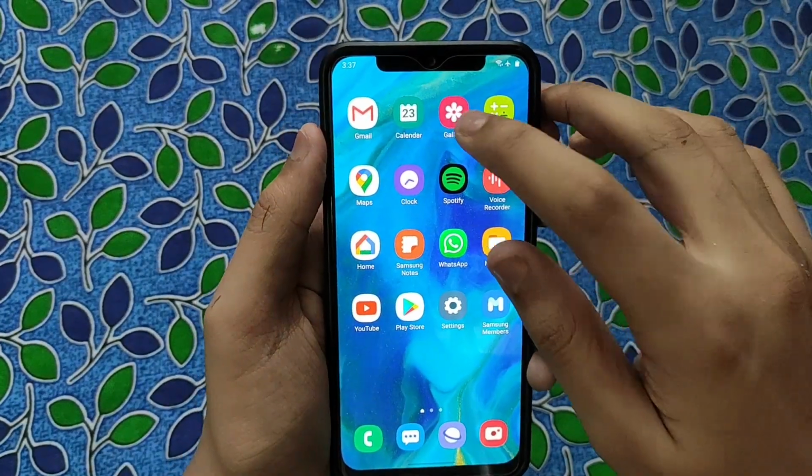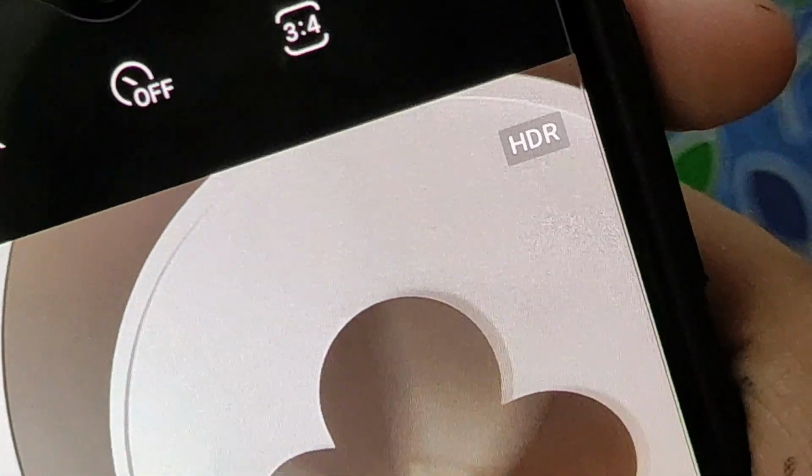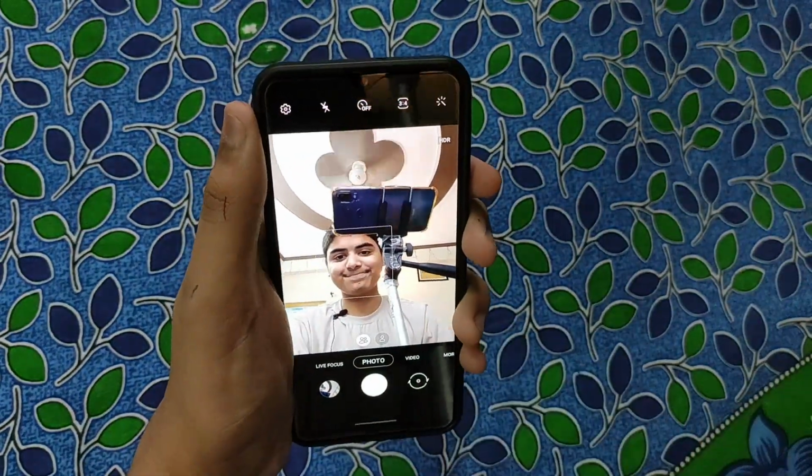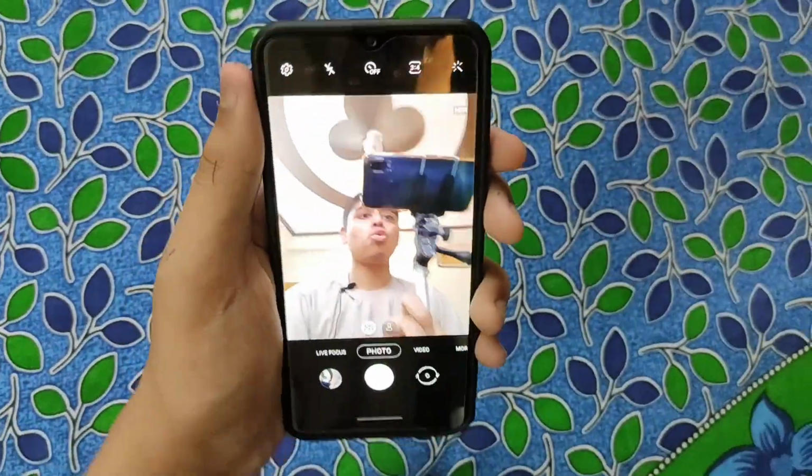They are just mind blowing. So yeah, these are the samples that I've taken with this camera. Great sharpness, great details, outstanding color reproduction, and overall I just love the images. One thing I want to tell you guys, that it has HDR in the front camera. That is just amazing. HDR in the front camera is brilliant. So I just love it.